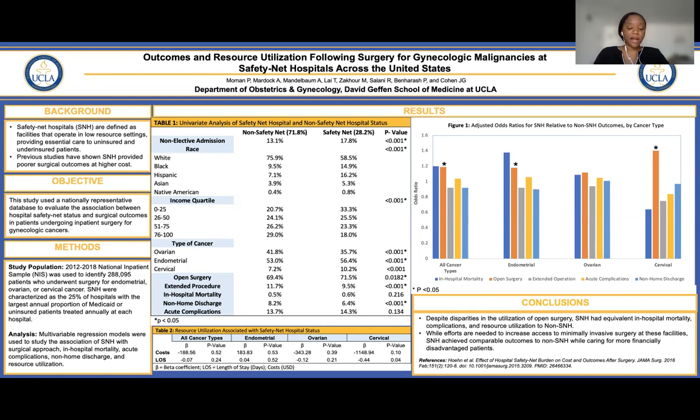Safety net hospitals had a higher proportion of patients with endometrial and cervical cancer, but relatively fewer patients with ovarian cancer. Compared to non-safety net hospitals, safety net hospitals had increased unadjusted rates of open surgery while having lower rates of extended procedures and non-home discharge.